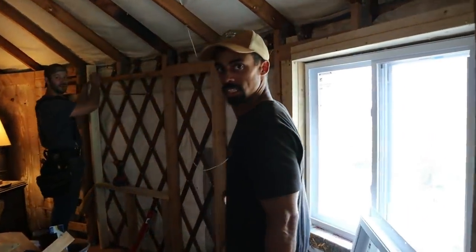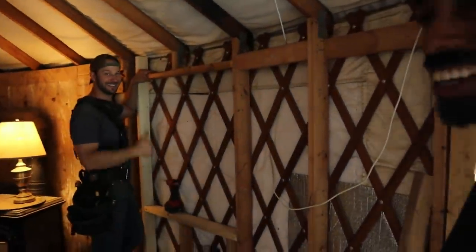How's it coming along in here? It's coming along well. Evan's making a lot of progress. He's on the third window right now.